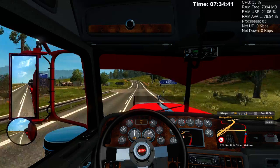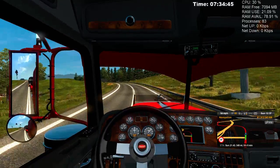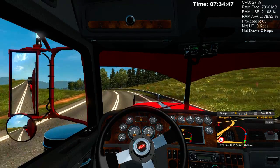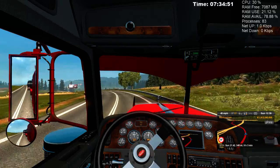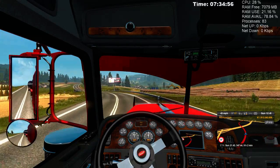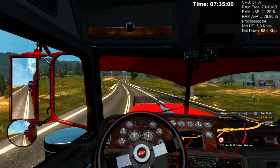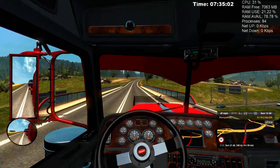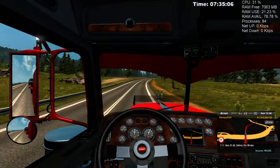I was playing on the Amtrak, the New York to New Haven scenario or something like that, or Northeast Corridor I think it was, and it was getting 30-45 frames per second in the stations, and then outside the station it was getting up to 60 frames per second. I reckon if I had closed all those programs, it would have gone up to like 70 or 80, and I'd have been able to raise the settings a little bit, so the quality would have been better.